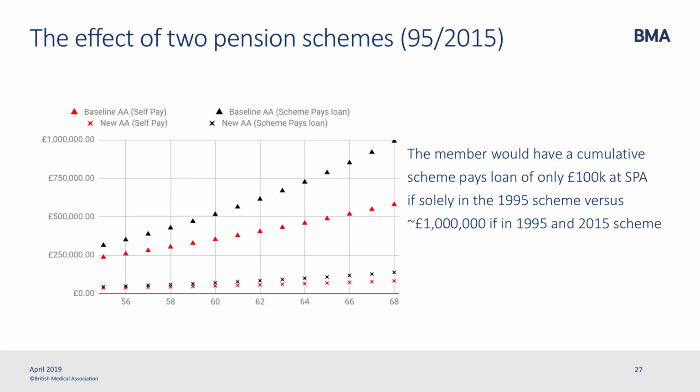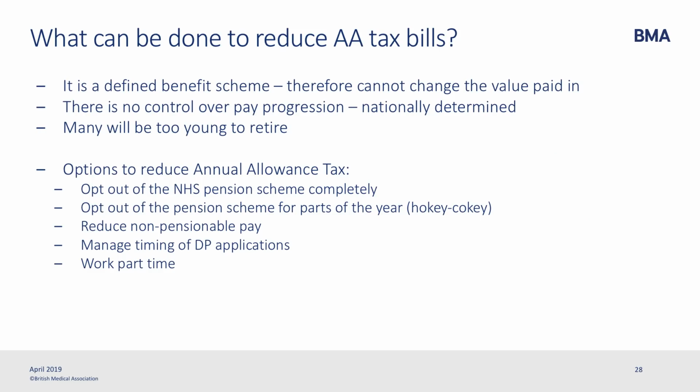The differences are striking. Despite the 1995 scheme being a far more generous pension scheme with a higher final pension, the scheme pays loan generated by being a member of both 95 and 2015 schemes is almost 10 times higher at £1 million compared to just over £100,000 if the member had remained solely in the 1995 scheme. These are clearly big bills.